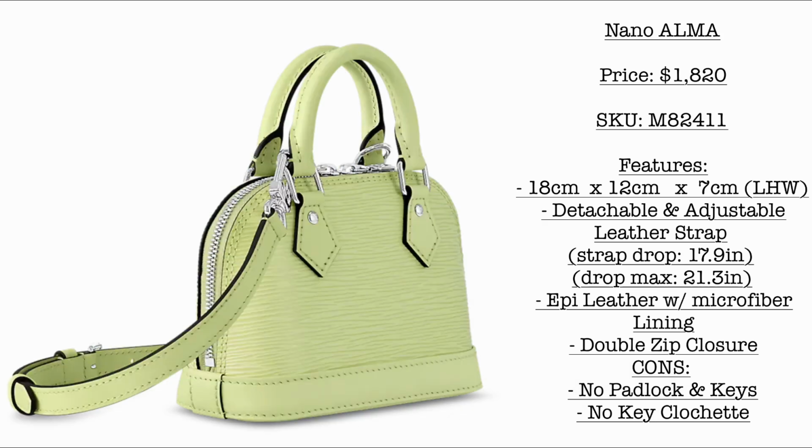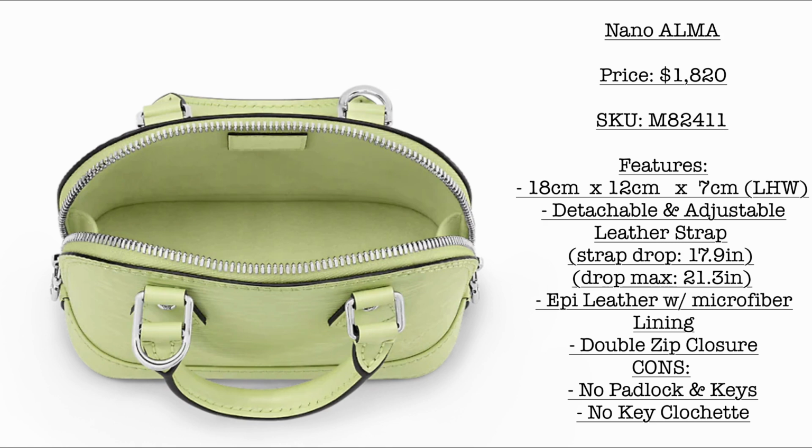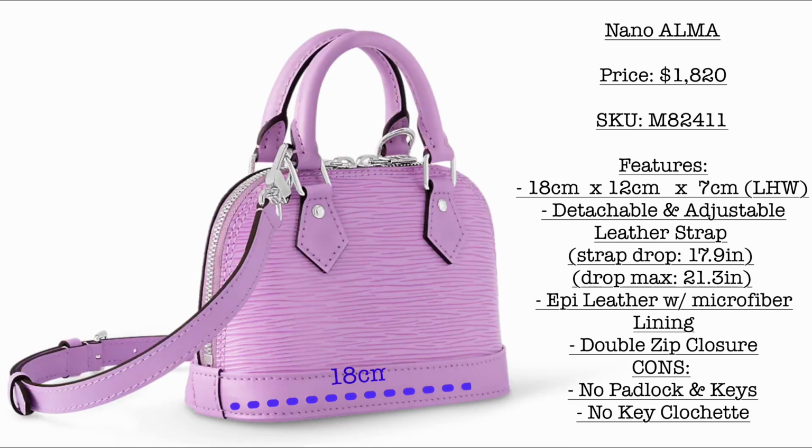Guys, I would also like to mention that the Nano Alma that was released recently is not a new bag, because previously they have released a Nano Alma. The only difference is the strap that it came with previously is not detachable. So here are the dimensions. Length is 18 centimeters, the height is 12 centimeters, and the depth is 7 centimeters.